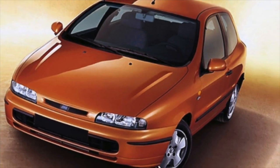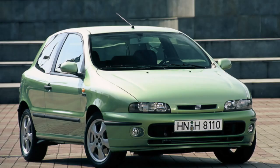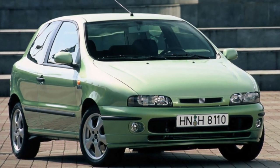Hello dear friends, let's talk about problems of the Fiat Bravo. What should we pay attention to before buying a second-generation Fiat Bravo?